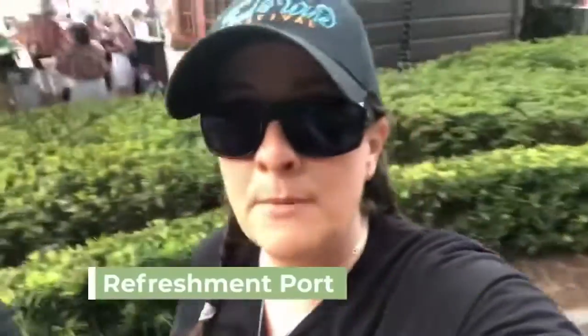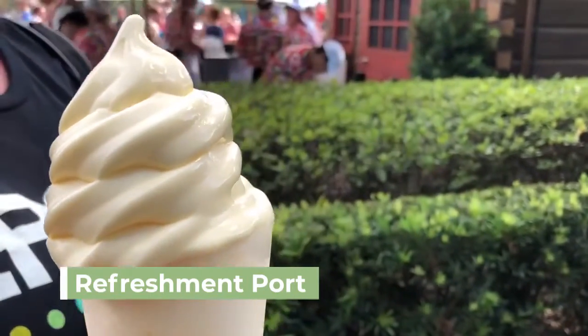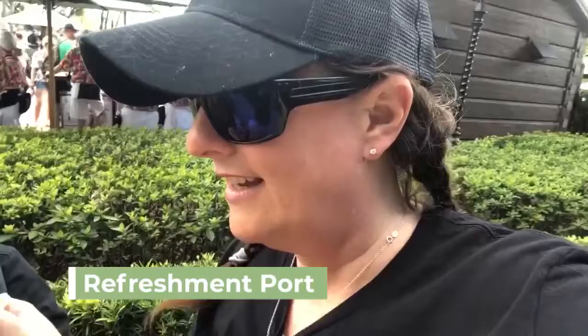Okay, we've made it to Refreshment Port and we've got a Dole Whip. It's about to, I don't know, it's melting. Yeah, so, it's only 90 something degrees out here. Yeah, we're gonna try it. I'm trying it. Wait, I have to use a fork. Oh, okay. It tastes like Dole. Delicious and refreshing on this hot day.